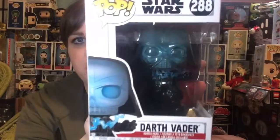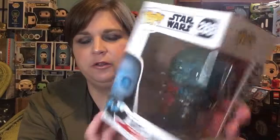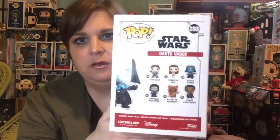And then I did end up getting the regular Darth Vader with the electrocuted Darth Vader. The one from Target was a glow-in-the-dark. Didn't end up getting that, and it sold out. I think it went back online real briefly and then sold out again. But this one is just as cool. It just doesn't glow in the dark. So it's a really cool mold, and the way they've done the vinyl on this is really fantastic.